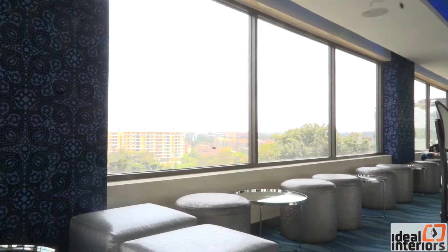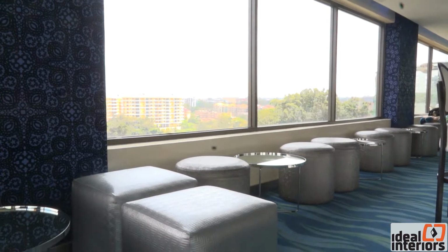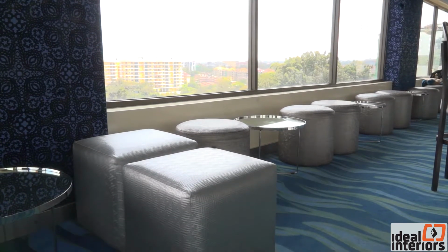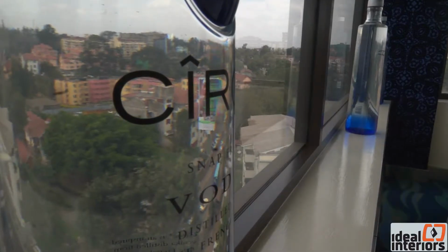In a sentence, what would you tell anybody who's aspiring to come to this pub? I think it's beautiful to sit up in the air on the 6th or 7th floor and have views of Nairobi, sipping your syrup vodka here. Wow. Talking about syrup vodka, shall we toast to your design? Yes, we should.